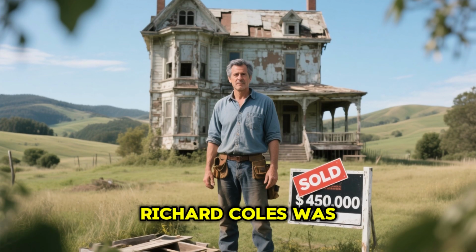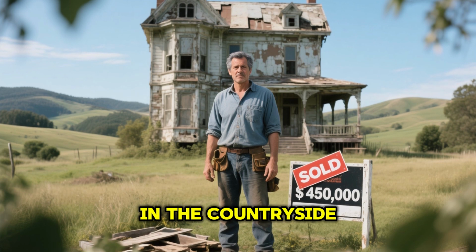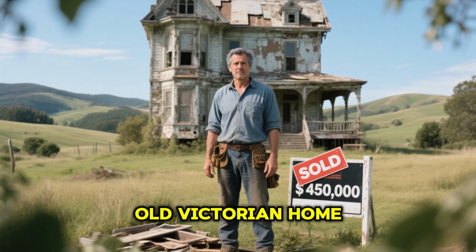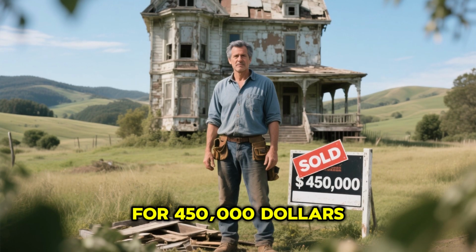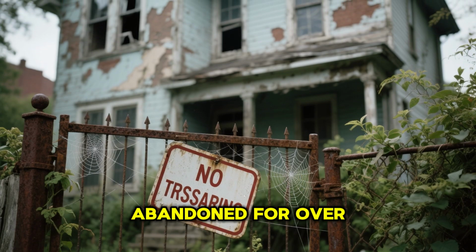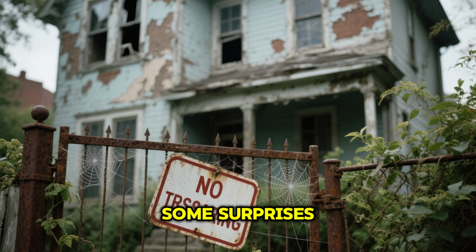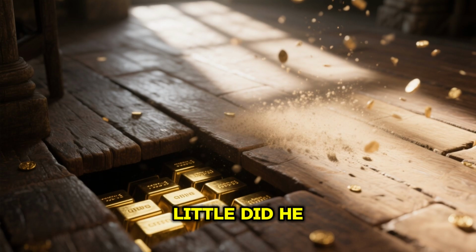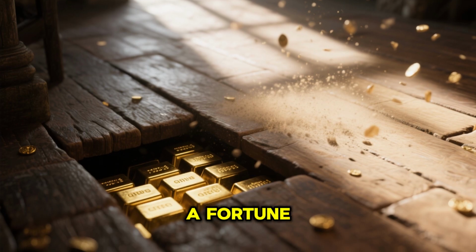A man named Richard Coles was eager to start his new life in the countryside. He purchased an old Victorian home for $450,000. It had been abandoned for over a decade, though, so there were bound to be some surprises. Little did he know that one of these surprises would be worth a fortune.